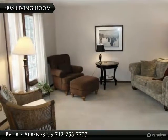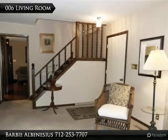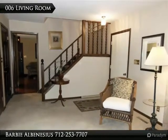Seller will be installing a new roof with a complete tear-off this spring when weather permits. Hurry! This great family home won't last long on the market.